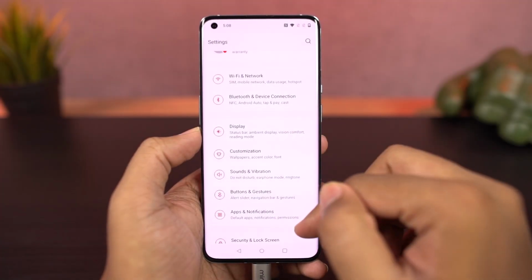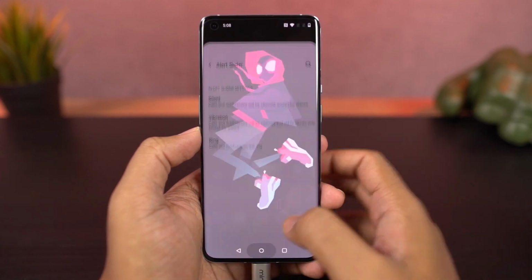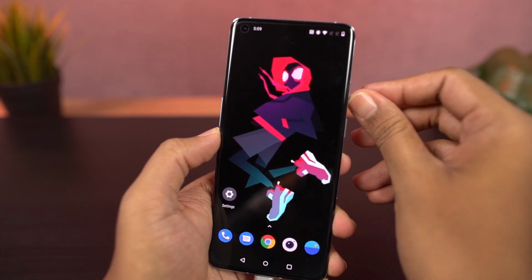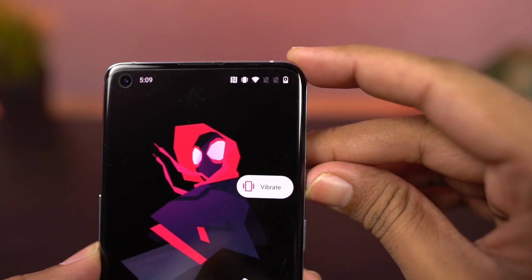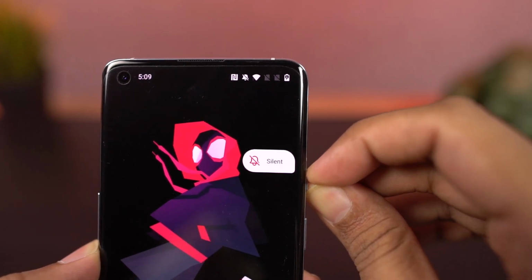Next we have the famous alert slider. Just like on all the previous OnePlus phones, even on this phone, we still get the alert slider. We have 3 modes: silent, vibration, and ring. You can further configure each mode from settings. Using this alert slider, you can change to different modes without even looking at your phone. This is a very unique feature that's available only on the OnePlus phones.